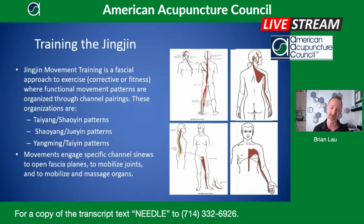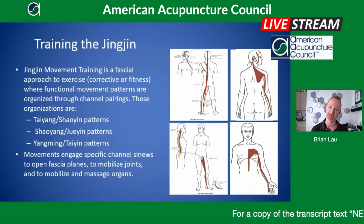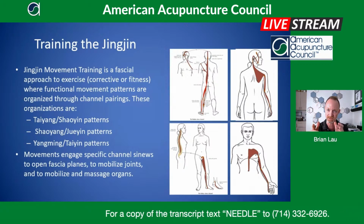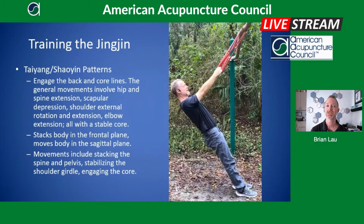inferior vena cava. So any type of rotational movement also mobilizes the liver. Side bending, the liver has a side bending type motion where it kind of moves and side bends. So any side bending type of movement will also mobilize and move the liver. So understanding the Channel Sinews and their movement actually gives a little window into understanding how to self-mobilize the organs through movement, which is really a lot of what Qigong and those types of exercise systems are about. But we can just look at it a little bit more with a modern lens. So let's go today into the Taiyang Xiao Yin patterns.